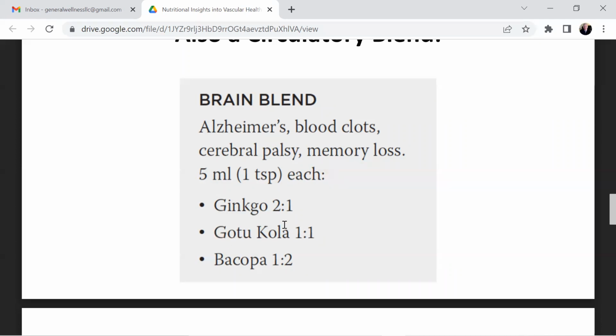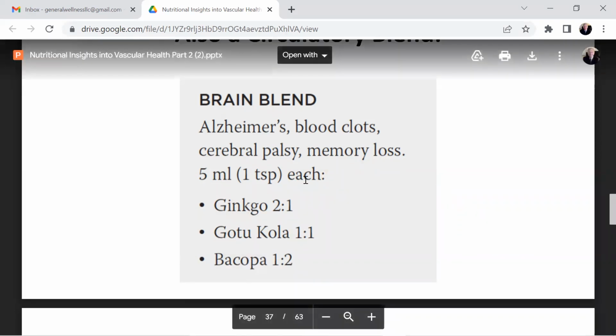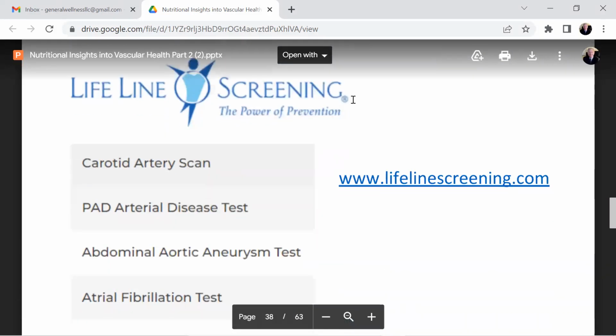Gotu-kola is similar to Cyruta Plus as far as integrity of the collagen, and Bacopa is also known for that. Remember we talked about that blood-brain barrier? This is the herb that is able to break that blood-brain barrier and get up and benefit circulation in the brain. It's for cognitive function. Well, how does it do that? Well, it helps increase circulation in the vasculature. So this is a great, and we should put brain blend, but circulatory blend on there as well.